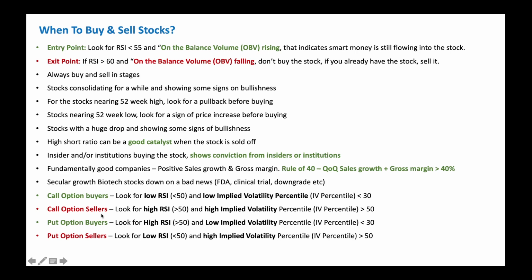If you're a call option seller, look for a high RSI, tells you stock is overbought at these levels, and also look for a high IV percentile. That will make sure you bring in enough premium for your options sale.